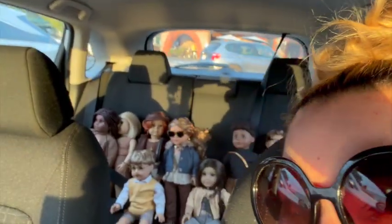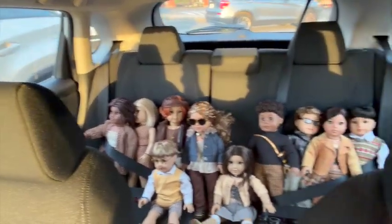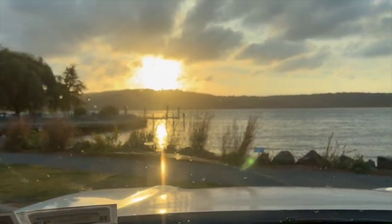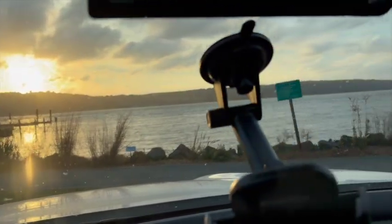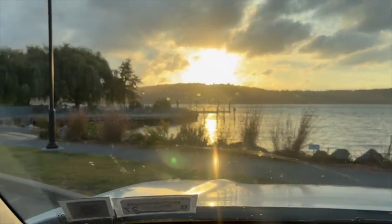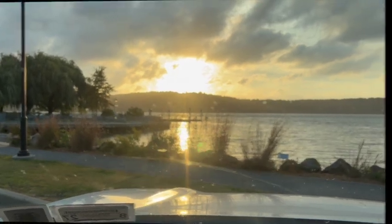Here we are. We're at the next stop. And here's everybody who still needs pictures in the back seat. So let me show you the waterfront. And this is where we're going to be taking some more pictures. Look at this. How pretty. I want to do a group shot, so I need to figure out a good spot for that.